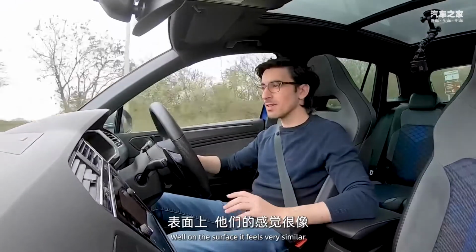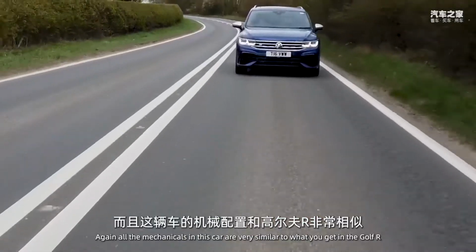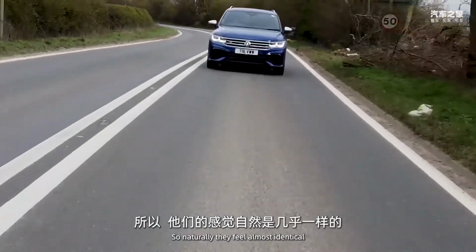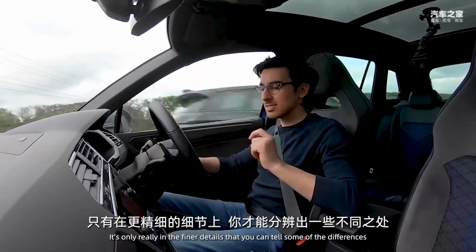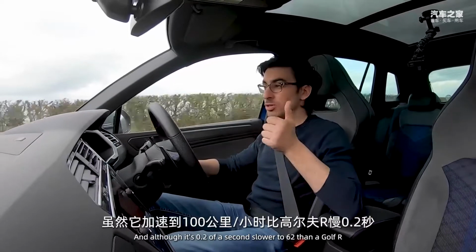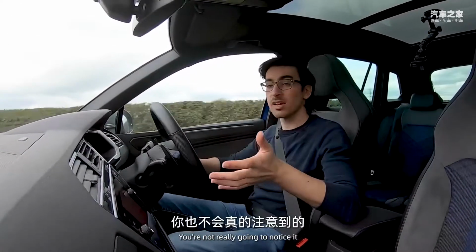Well, on the surface, it feels very similar. Again, all the mechanicals in this car are very similar to what you get in the Golf R, so naturally they feel almost identical. It's only really in the finer details that you can tell some of the differences. The main similarity is the performance. It's really freaking quick, and although it's 0.2 of a second slower to 62 than a Golf R, you're not really going to notice it.